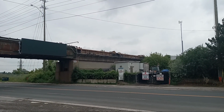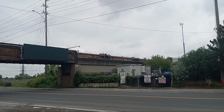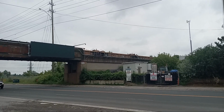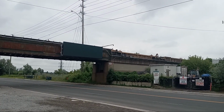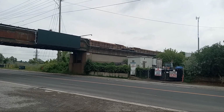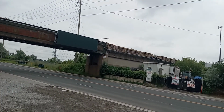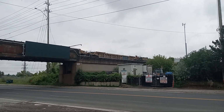Here comes the next scene. Where is it over yet? I'm gonna have to roll it soon. If this train stops, I'm rolling it and not filming the entire train because I want 397 in this video. Okay, I'm gonna roll it soon. Alright, here comes the next scene.